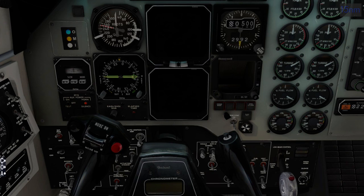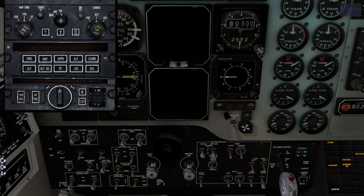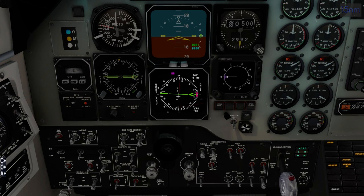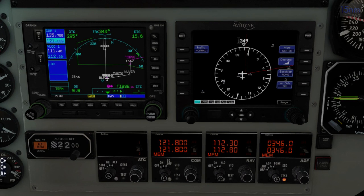So now we're going to prepare the airplane for flight while everybody's boarding. Oh, and by the way, it's 4:45 p.m. right now, late spring. All right, so let's turn on our avionics switch, and we already did the lights that we need. And we're going to turn on our EFIS. And then we're going to come over and do our flight plan on the GPS. So again, we have to pop this out.